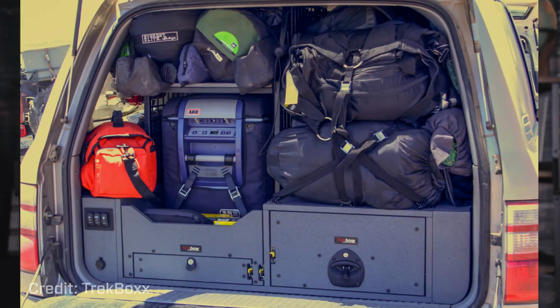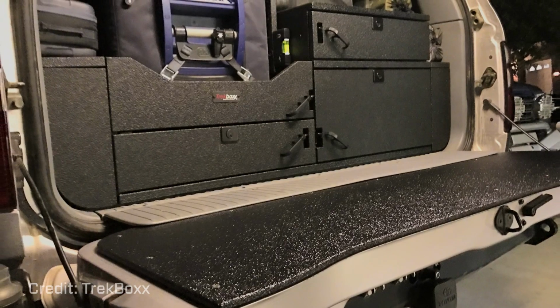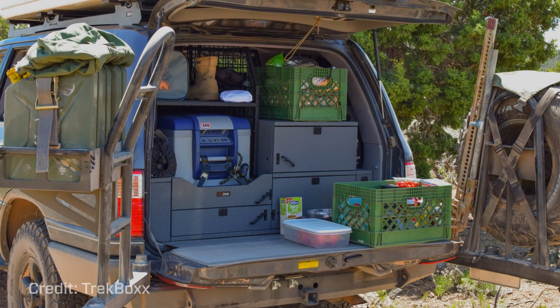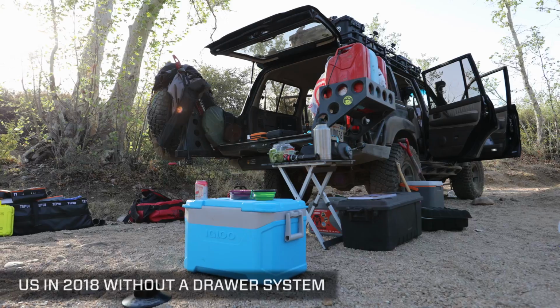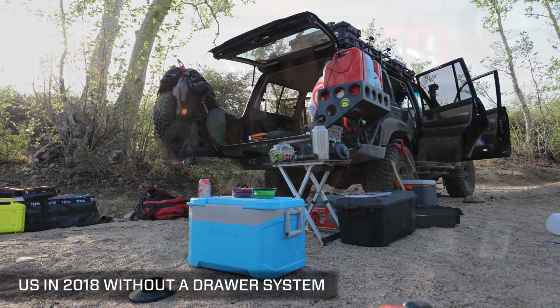Drawer systems. Now, if you know me, you've heard about drawer systems, you know what a drawer system is, but if you're just getting started in adventure travel, you may start to hear about drawer systems, and that's because drawer storage in your adventure vehicle can be a game changer.